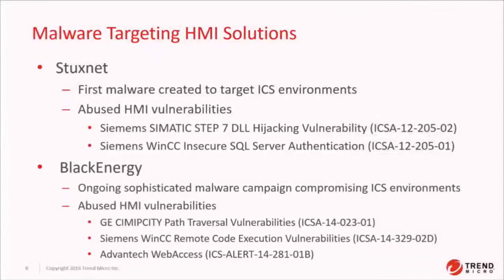Stuxnet is obviously the most popular one that we talk about. Everybody knows about this one, but it did leverage vulnerabilities in HMI solutions, including the Siemens Simatic Step 7 DLL hijacking vulnerability, along with a SQL server authentication bug. Right? So these are really simple, very common bugs in HMI solutions, and it leveraged those to deceive the operators about the state of the centrifuge.